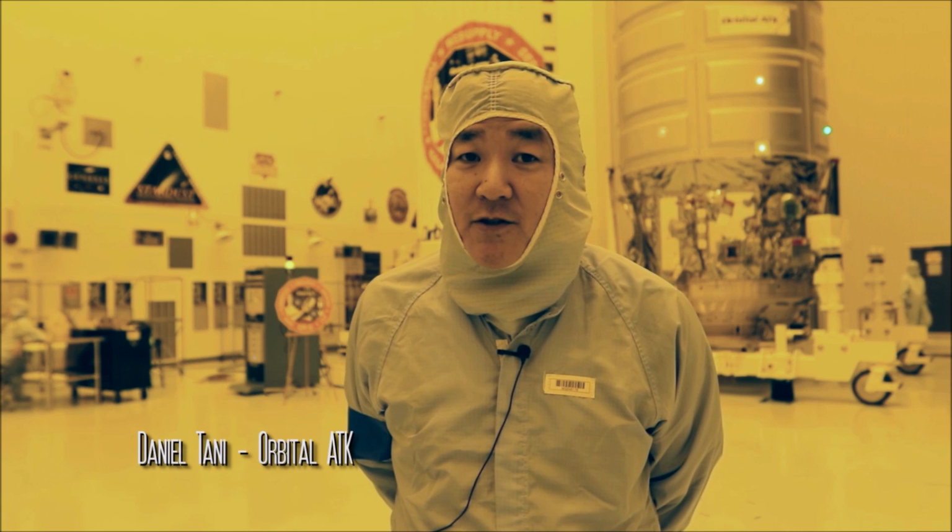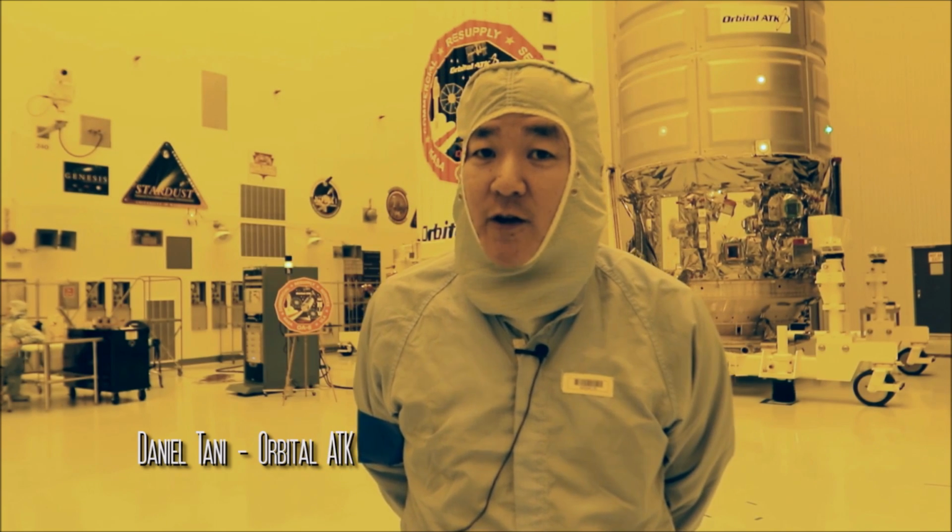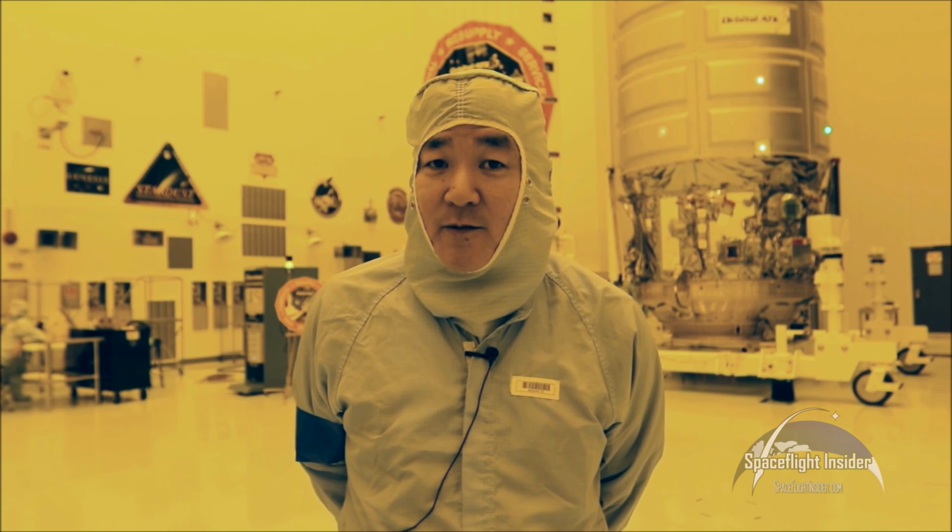I'm a senior director at Orbital ATK in Dulles, Virginia, and I'm the manager of cargo and mission operations for the Cygnus program on the commercial resupply services contract. We deliver cargo to the space station, and I'm in front of the OA6 Cygnus spacecraft, the SS Husband, getting ready to launch on an Atlas V out of Cape Canaveral, Florida here.